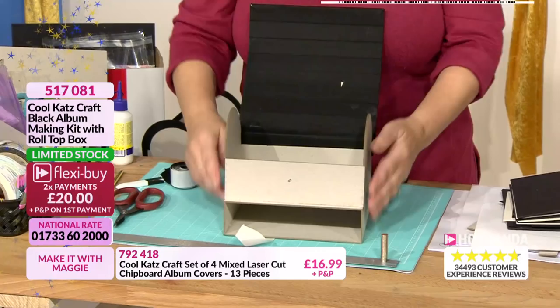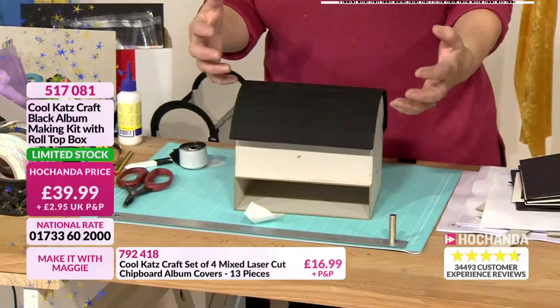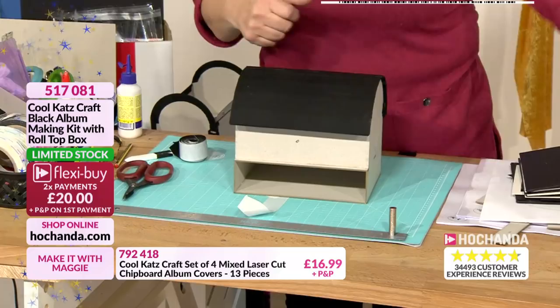The next thing you need to do then is paint it. Gesso. But you have to seal it before you decorate it, otherwise, if you peel something up, the grey board might stretch a little bit. So always, with any projects like this, always paint them first. And it also makes them stronger.